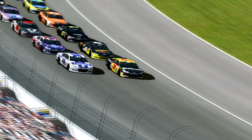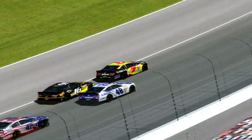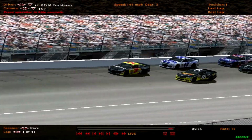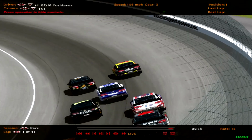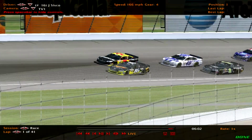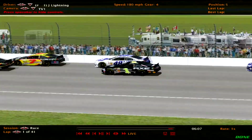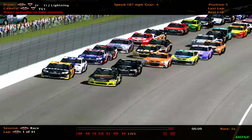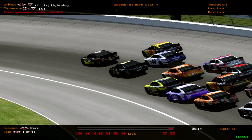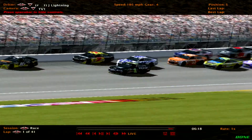Are we going green? We are green at Chicagoland in Chicago! That rhymes so well. The green flag is waving! Yoshizawa's off to a good start! Oh, Francisco's coming! Goes down low right away! Now Jacob Sisko got the lead, and here comes John Lightning trying to pass James Shelley. Can he try to make a pass on James Shelley? And we got some three-wide action. We got ourselves three wide already. Three wide a few lanes deep back there.